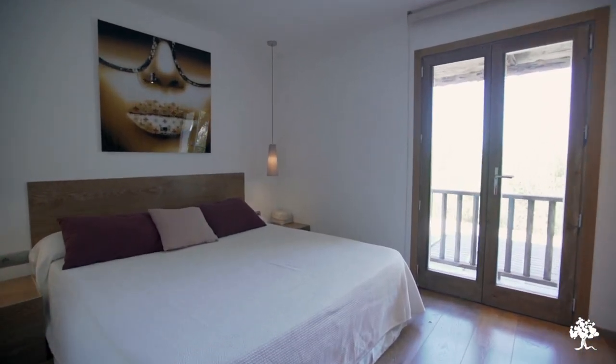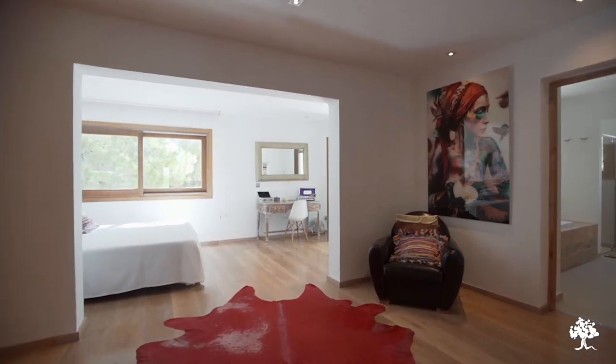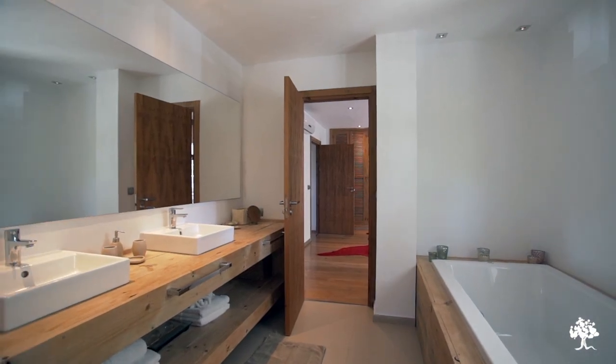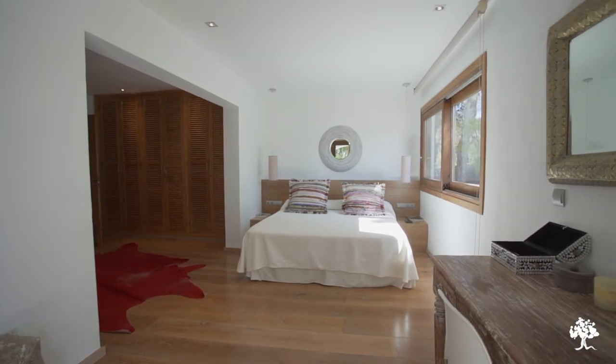With three bedrooms in the main house and a further three in separate apartments, the villa lends itself perfectly to entertaining the family as a whole, as well as offering that little bit of privacy when required.